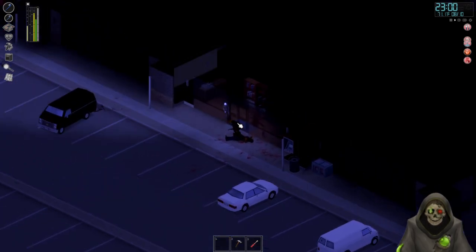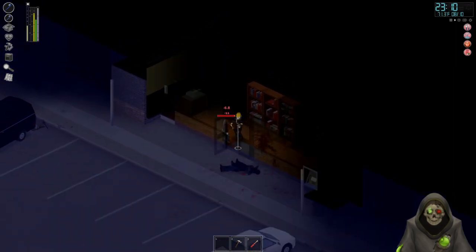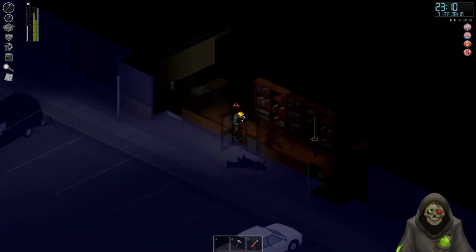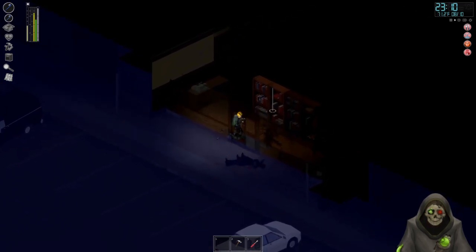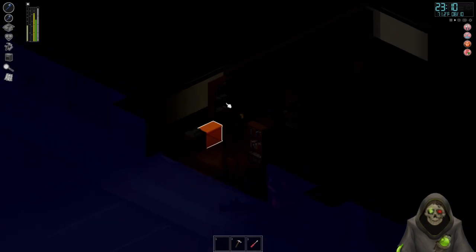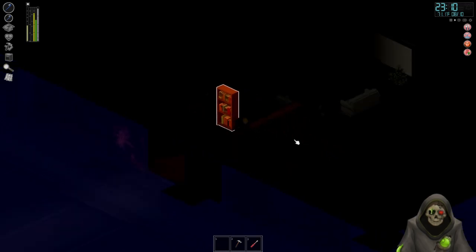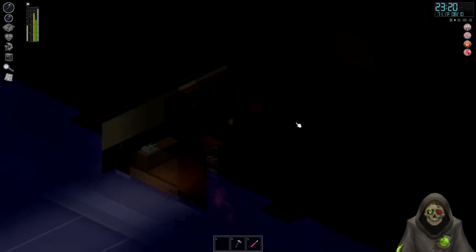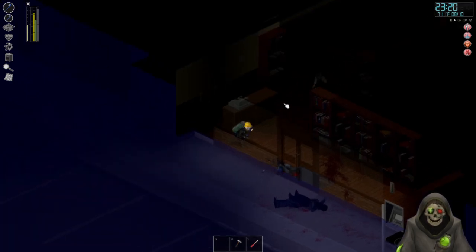Zombies by the dust. I heard something else crash. Let me close the door, please. Thank you. All right, the power's out, so I can't actually see anything. Gotta just kind of lure him into the light where I can see him.